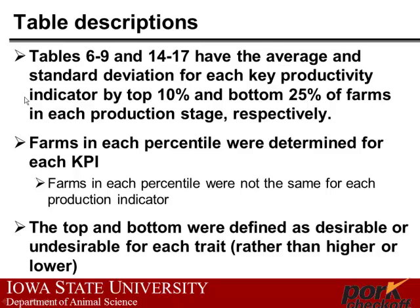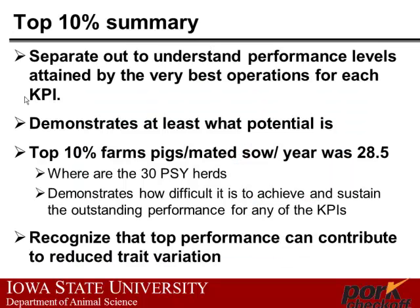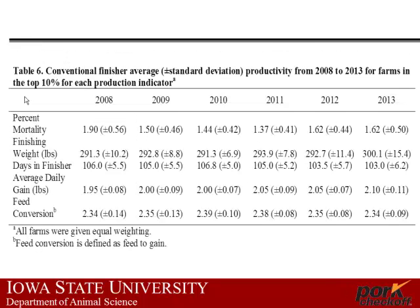The top and bottom are defined as desirable or undesirable for each trait, rather than necessarily higher or lower. So let's look at the top 10%. For conventional finishing, look at the percent mortality. Remember, this was bumping 6% for the overall average. You can see in 2008, it was just below 2%.